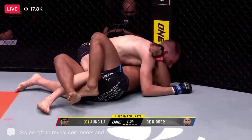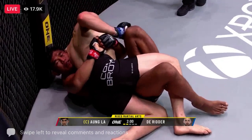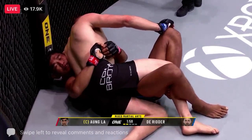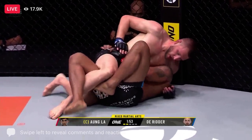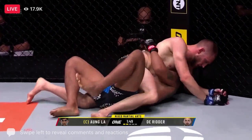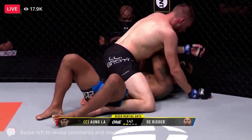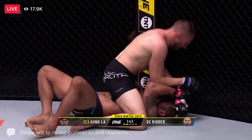Inside of half guard here with 2 minutes remaining, second round set for 5 of our light heavyweight world title main event. Aungla goes to the body lock. He was trying to dig that underhook, but De Ritter was wise to it. So he framed out, switches his hips, postures out to that side. Now he's going to try to attack the Kimura as he steps over into mount easily. Such a smooth transition to mount there. He did that so easily.